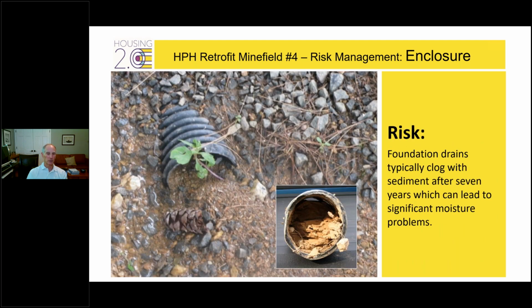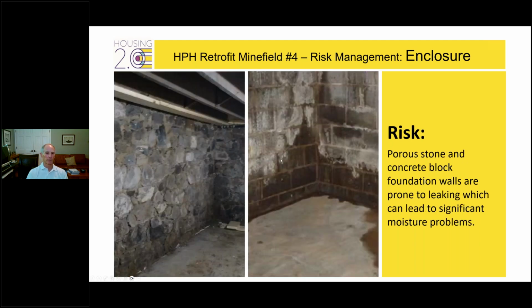This is what a foundation drain looks like after about 7 or 8 years. The holes that let the moisture in also let the sediment in, and they clog in about 7 or 8 years. And then you don't have the drainage around the perimeter foundation. In new construction, what we do is wrap it in a fabric filter so the sediment can't get in. But it's too expensive to excavate, get to these drains, and repair them. It's just cost prohibitive. So then we have older foundation construction methods that are inherently leaky.